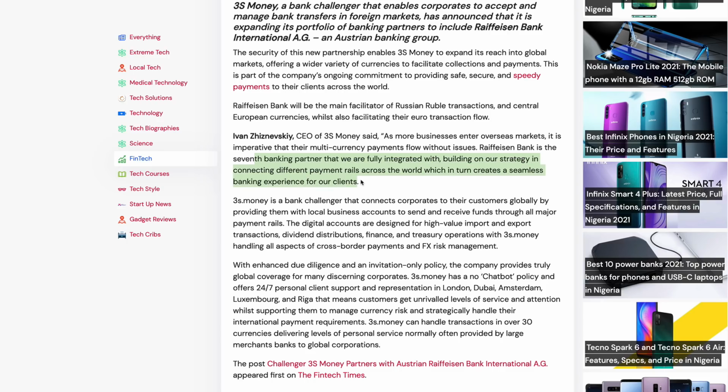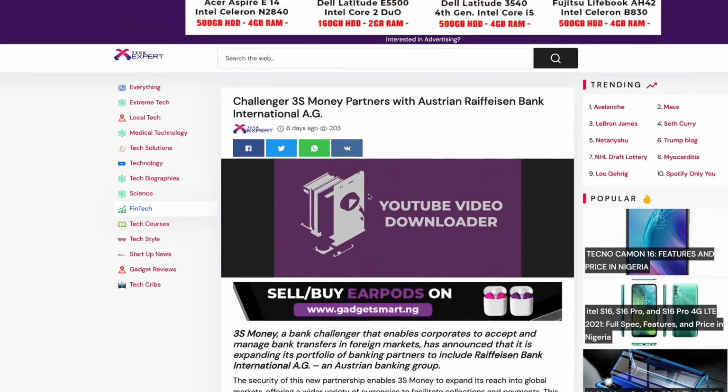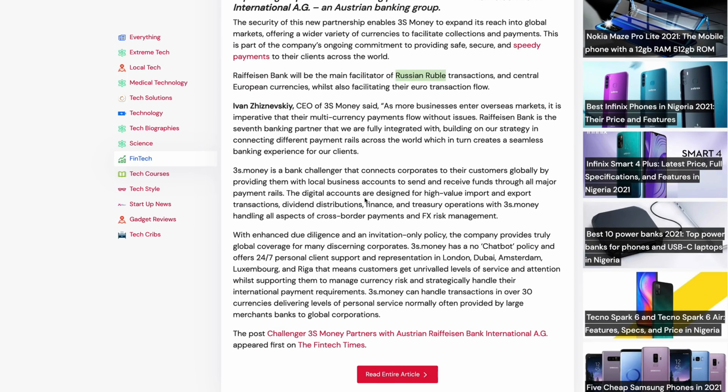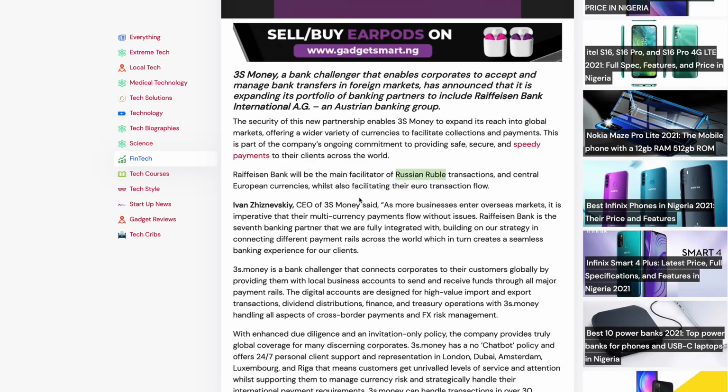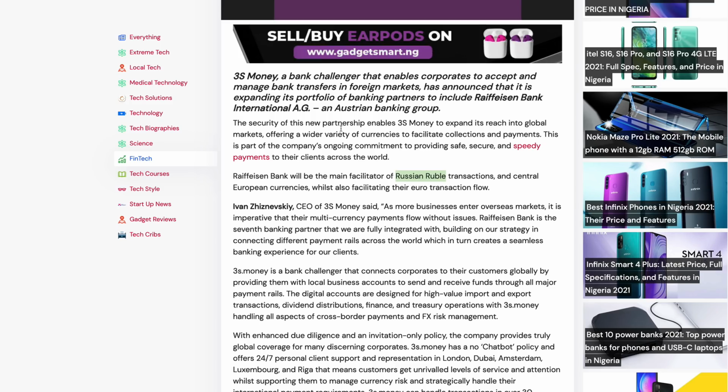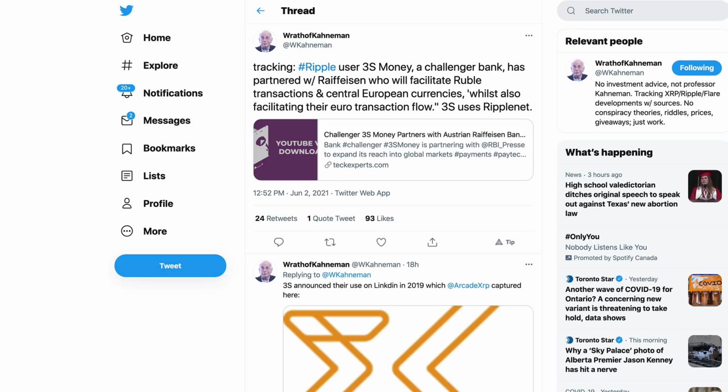And so the facilitator of converting Russian rubles, we haven't heard of too many partnerships that link Ripple to Russia. I'm sure there are a lot of reasons for that, but this company here, 3S Money, looks to be like one of those companies that are indeed trying to permeate Russia with Ripple technology. Gotta thank the Wrath of Kahneman here for posting that. Great update there.